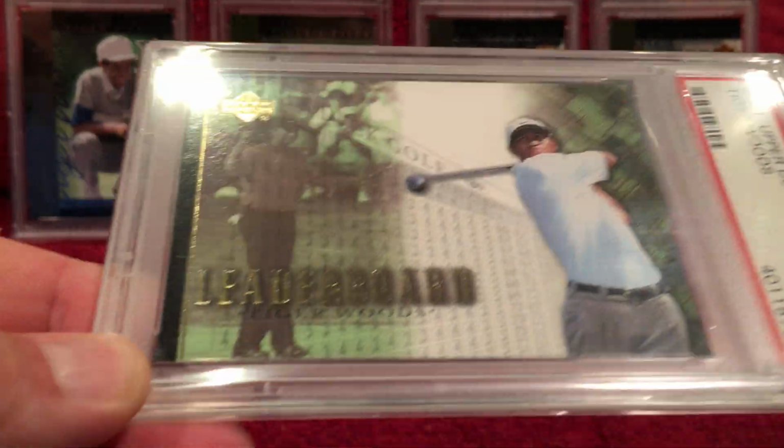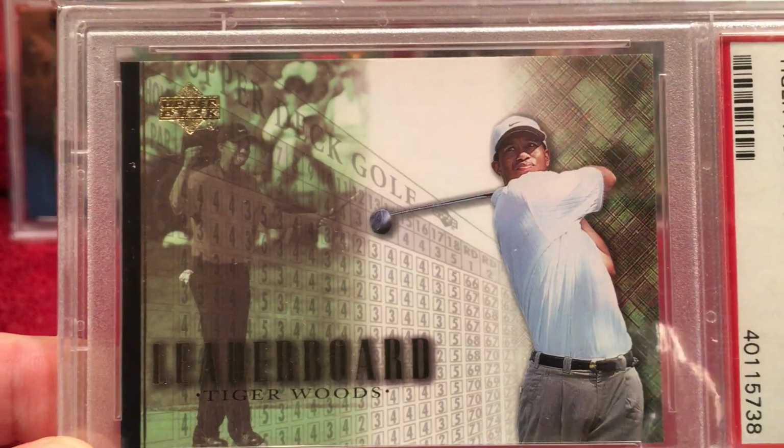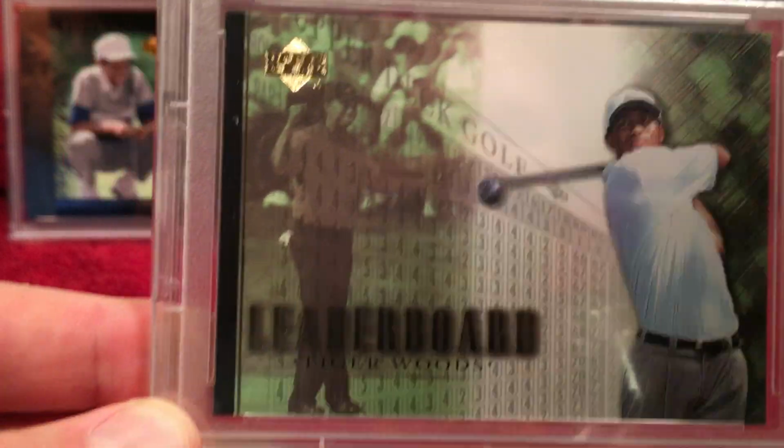Now this one I like. This is the 2001 Upper Deck Leaderboard. Pretty cool. Great looking card. Fantastic. I like that. Another hat. Oh no, he's kind of hiding in there too.